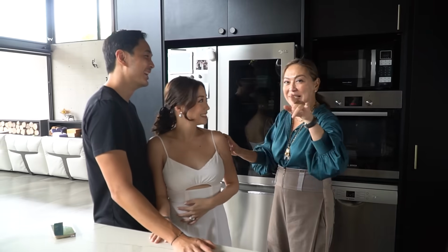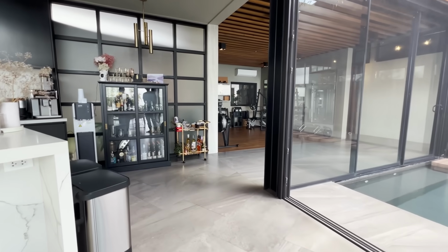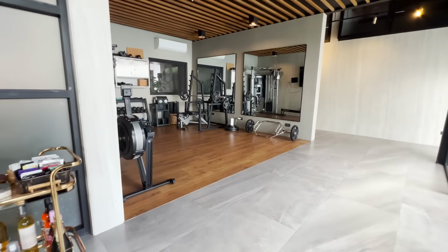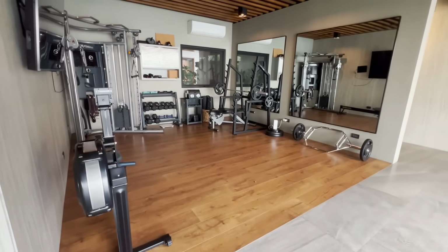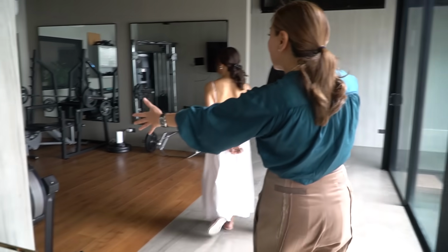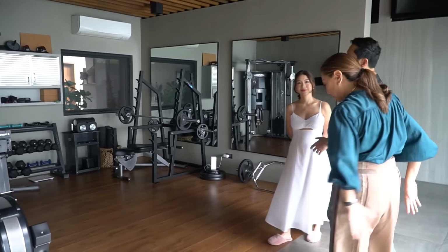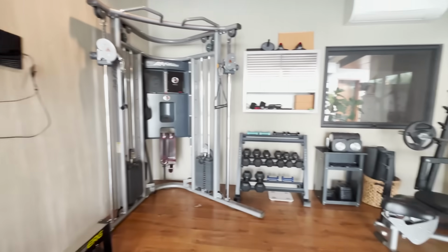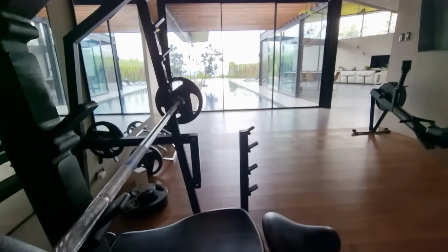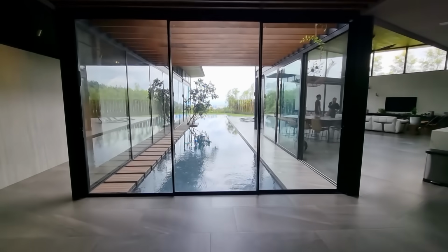And what I love about this house is they have a gym. Usually the gym is hidden in other houses, right? Not here. From the kitchen, it just opens to the gym. Very open design. What we wanted with the gym is for it to be as approachable as possible. Sometimes the gym is in the basement, and when you're working out, you don't want to work out alone. And it also has a beautiful view. Absolutely. Check out that view.